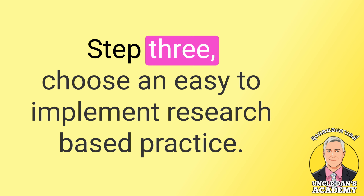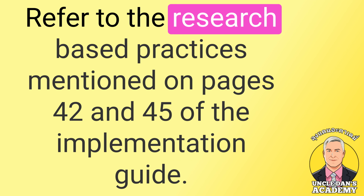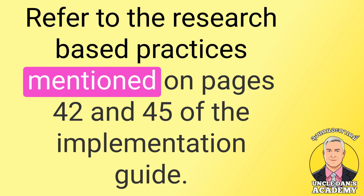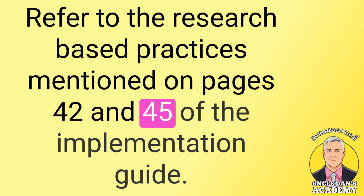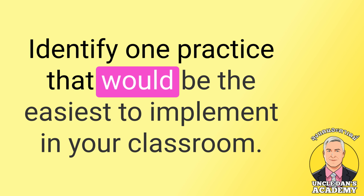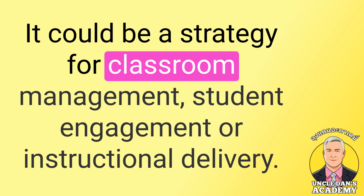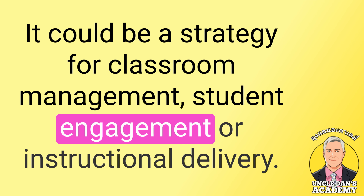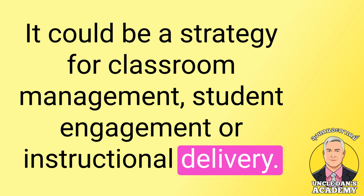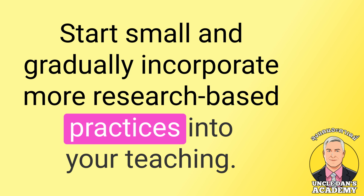Step 3. Choose an easy-to-implement research-based practice. Refer to the research-based practices mentioned on pages 42 and 45 of the Implementation Guide. Identify one practice that would be the easiest to implement in your classroom. It could be a strategy for classroom management, student engagement, or instructional delivery. Start small and gradually incorporate more research-based practices into your teaching.